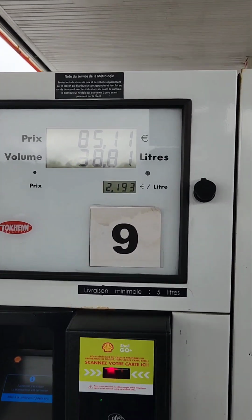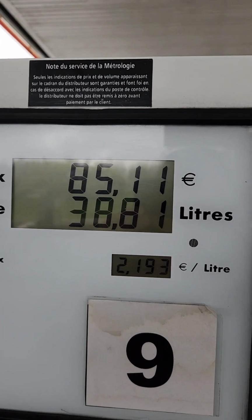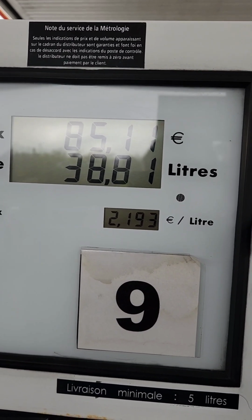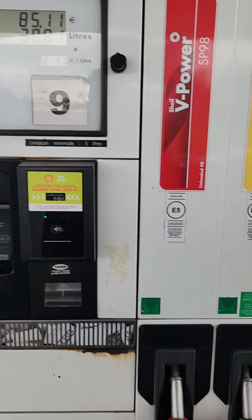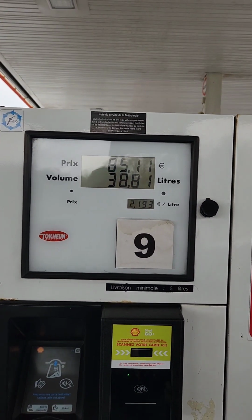I just filled up the gas tank. 3/4 full, or 3/4 empty, so 3/4 tank full. 85 euros, 38.81 liters. I gotta do the conversion, but I think it's like 10 bucks a gallon. Wow. I couldn't figure out how to put my card in there. I had to go inside and pay.